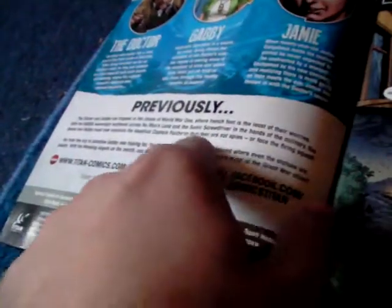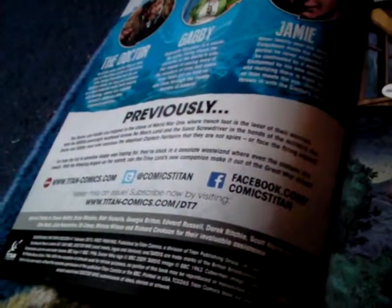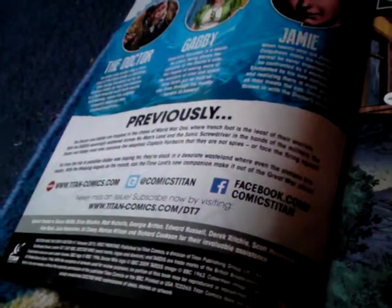Then it says previously, so if this is the first issue you've picked up, issue 7, then you can just quickly read this brief thing about the previous issue. Or, as I've done, you could buy the previous one.